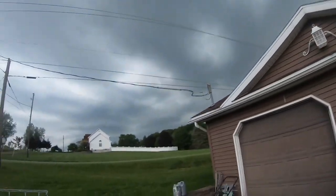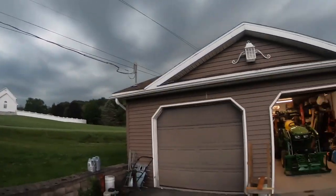So we're back here in the garage, and this is darkening up even more. Actually, I'll walk out here and kind of show you. We're getting some real dark clouds. I just looked at the radar, and it looks like we have a wicked line of thunderstorms coming. So I think I'll just do a little filler talk here.